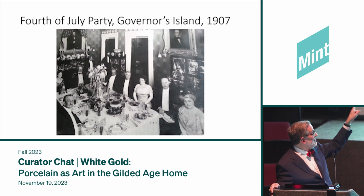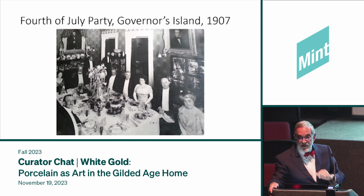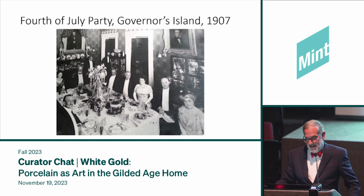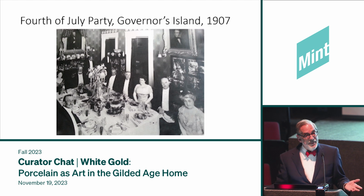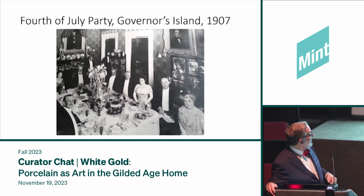I know that porcelain because my mother owned that punch bowl. Because the man and the woman at each end of the table are my great-grandparents. Those are Ulysses S. Grant's son, Fred, and his wife, Ida, my great-grandmother. And they're having a 4th of July party in honor of U.S. Grant because he was the commandant at Governor's Island when he died. And in fact, the glassware on the table is all in my dining room now.